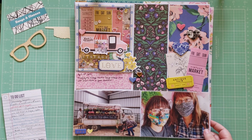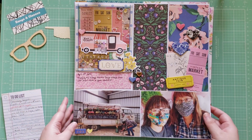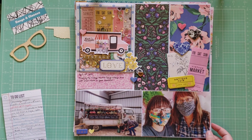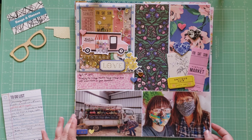This is using a sketch from Mercy Tierra, and I made this section here a shaker, so that was one of my shakers for the month. And this is documenting some photos of me and my mom. We went out to this vintage market thing that tours around the country. It's not very vintage, it's more vintage themed. But they had a flower truck here, so I thought that was cute to take a photo of, and I was able to add this flower truck piece here.